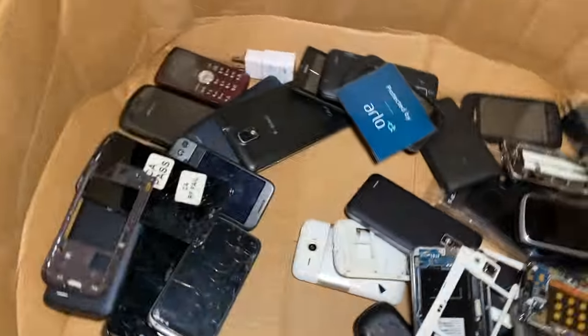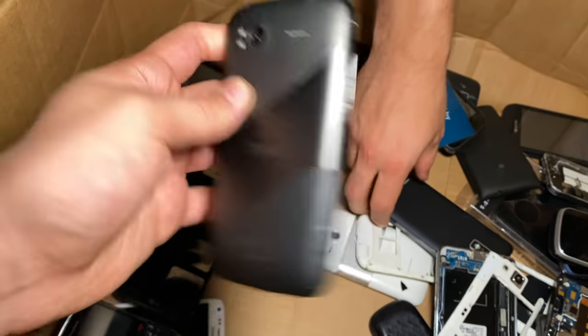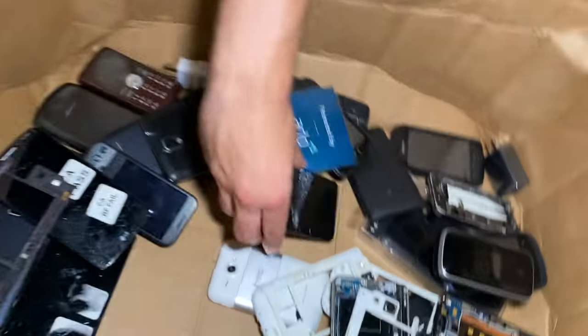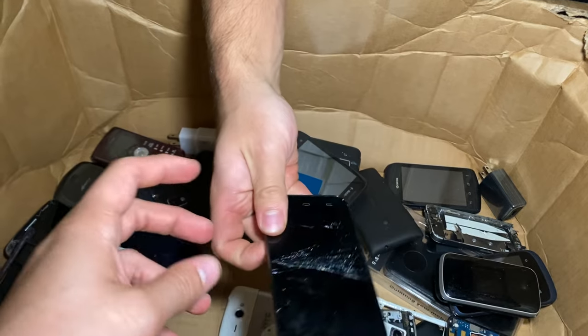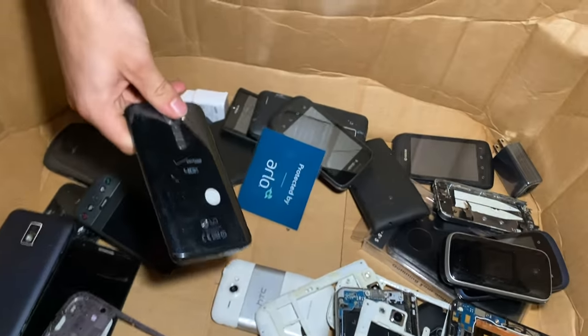Do we have time to test all these work? I don't even think so, bro. We just gotta go see what we got really quick. Yeah. HTC, geez. A lot of these look to be a little bit old. Yeah, definitely older ones. Older ones. I have no idea. No name. The no name one. If any of you guys know any of these models of the phones, comment down below.